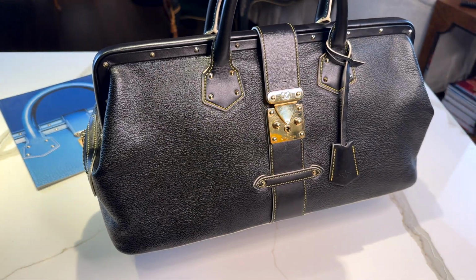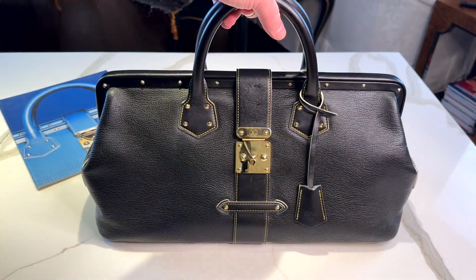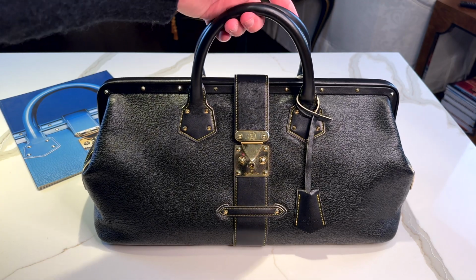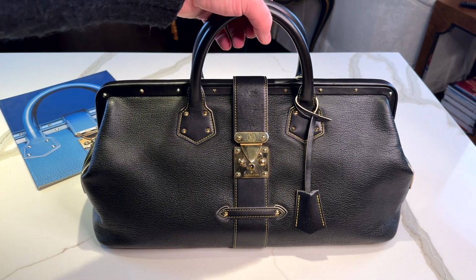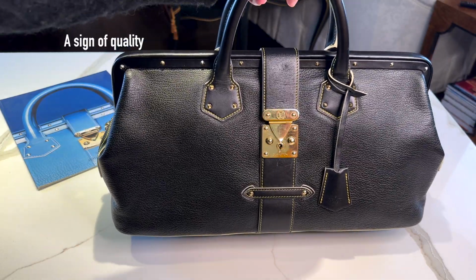Now, be prepared, guys. That is literally going to be an arm workout. So would I recommend this bag for shopping or going around every day? Probably not. It is a good see and be seen kind of bag, don't get me wrong. But this thing weighs a literal ton, close to like 10, 15 pounds, I would say.